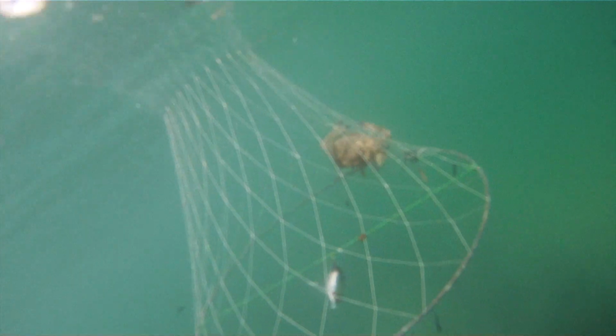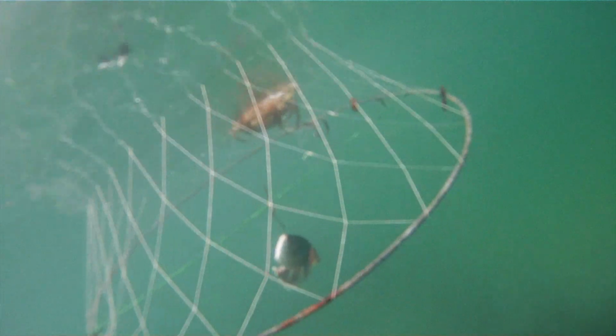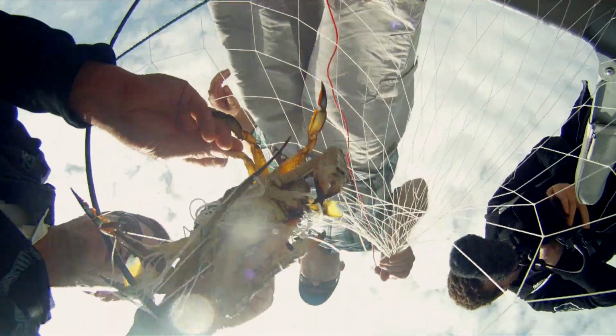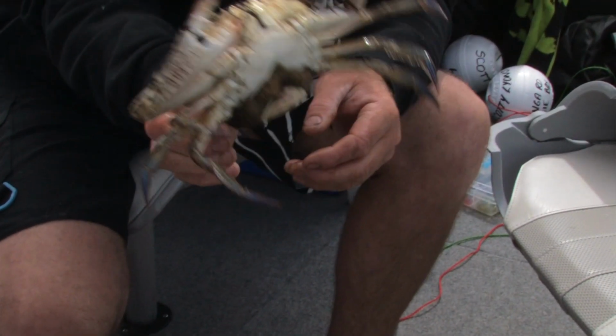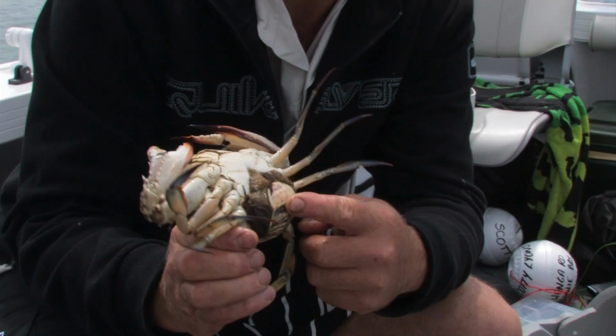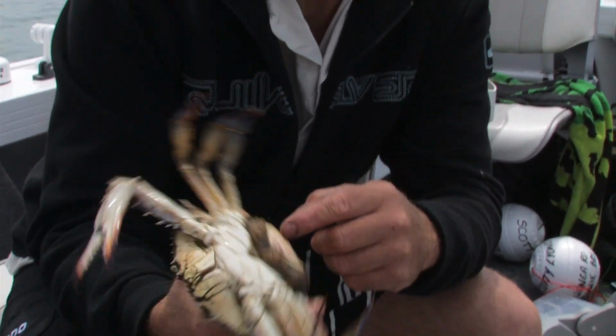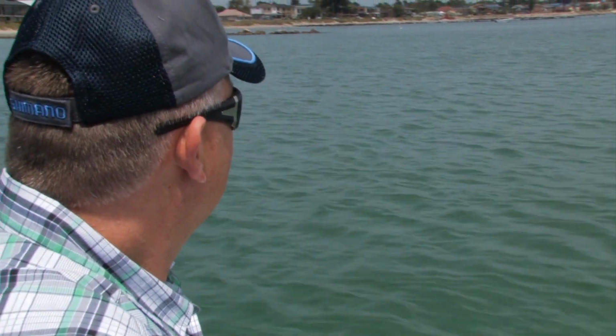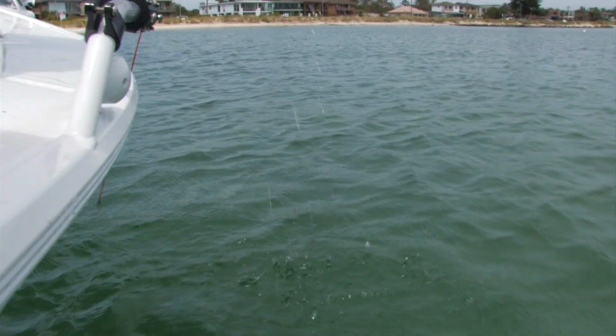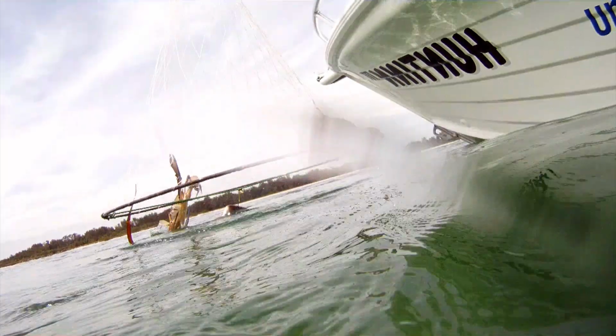Yay! Come on! Hey! There you go! Look at that fella! Okay, nice. Would be a legal crab, but it is a female and it's full of eggs, so we'll put her back. Hopefully we get a few male crabs. Yep, got one. Looks like a few of them. Oh, he's going to fall in, this bugger. Yes, 2.